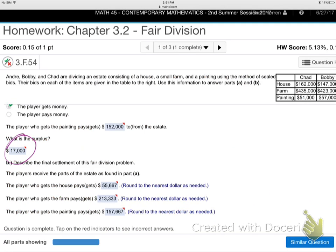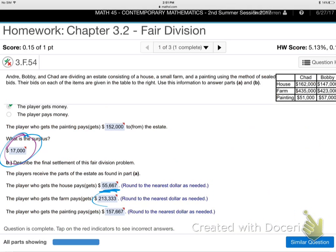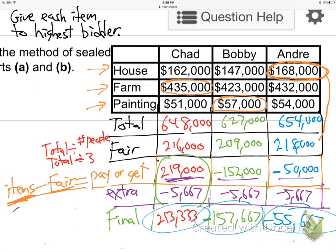So there's the $17,000 surplus we talked about. The player who gets the house gets $55,667. Is that what we had? Let's go see. $55,667. Yep. Negative means comes out of the estate to the person. Negative means negative from the estate's perspective. The other person, 213,333, yep. And the other one, 157,667. That's the final deal.